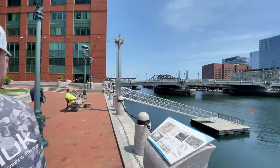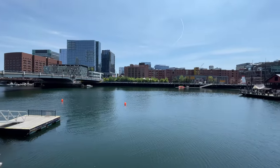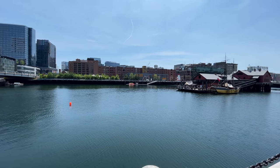And right behind me, you can see the Intercontinental Hotel. And if you look that way, it overlooks the Boston Tea Party area here at Fort Point Channel.